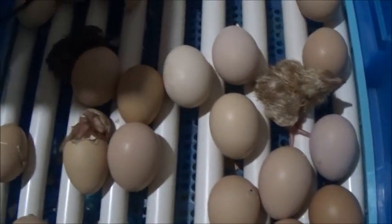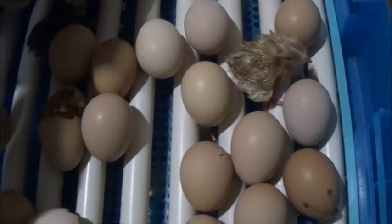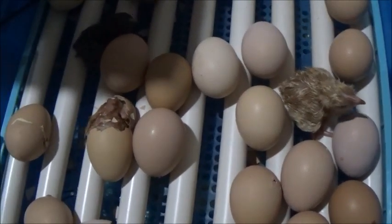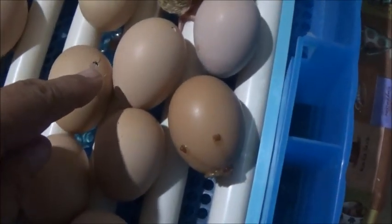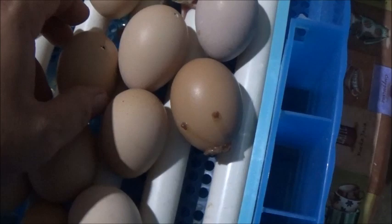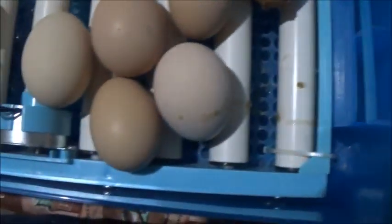So don't be disheartened by the lower numbers in this hatch as opposed to the other, because this is just one tray, and it was two trays with the other. This little guy here will hatch tonight probably. I'm almost sure he will. Of course, this one had a rotten one next to it. That won't hatch.